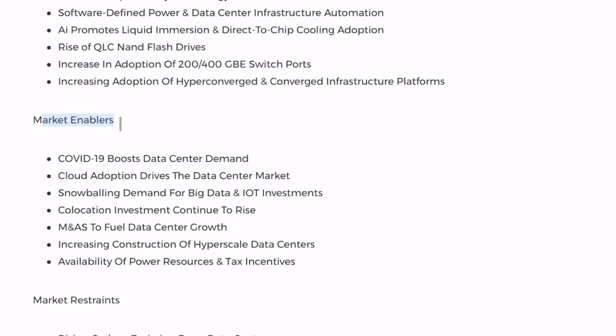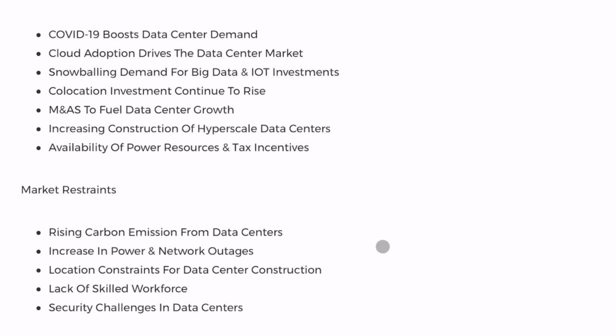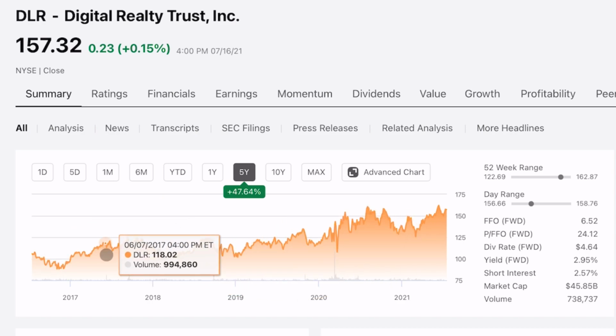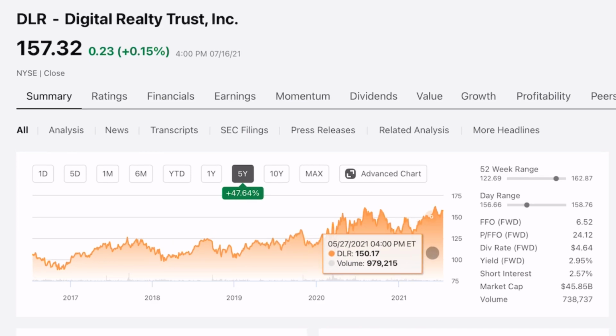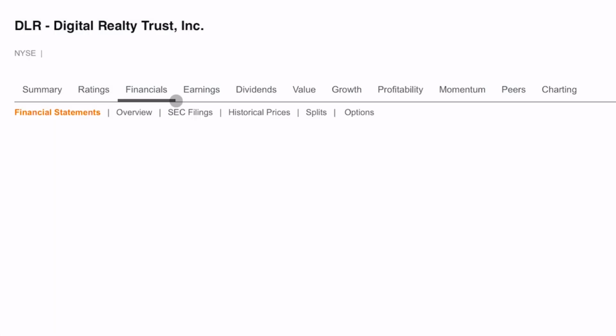They also have market enablers. So COVID-19 boosted data center demand for big data and Internet of Things investments. So lots of good things going on here. Taking a look at the stock's performance over the past 5 years, it hasn't skyrocketed as much as the other ones on this list, which could be a good thing, could be a bad thing. There's lots of competition in the space, but also because the stock price is somewhat flat, it's not that expensive right now. We can also look at their financials to see if they're making a lot of money.